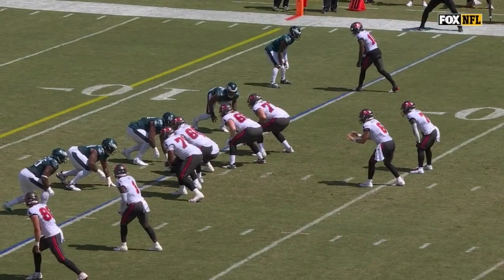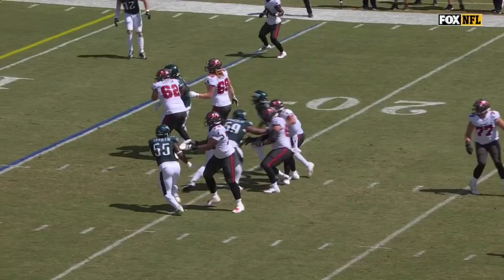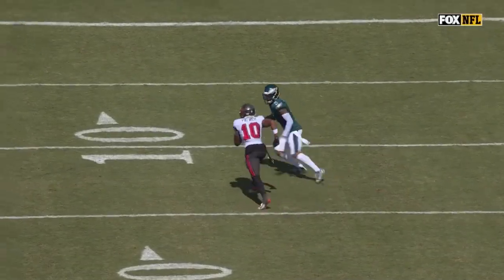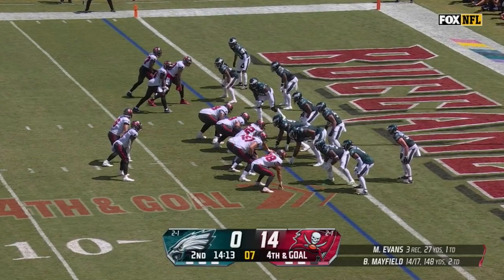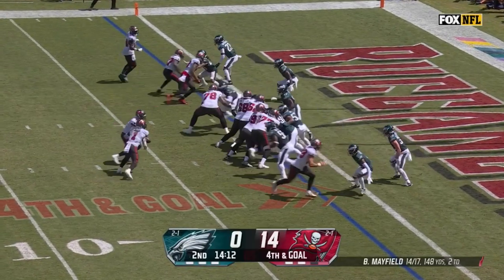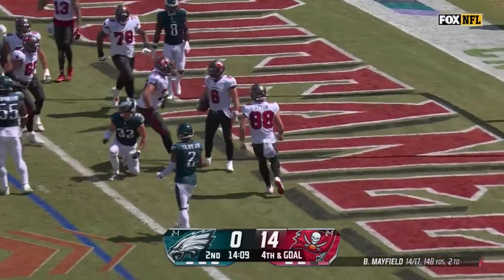They wanted to be physical inside. Handling Davis, handling Carter, clean pocket. Palmer is in there for Evans. This is kind of an Evans route when you put it in. Mayfield gonna keep it. He's in. Touchdown, Tampa.